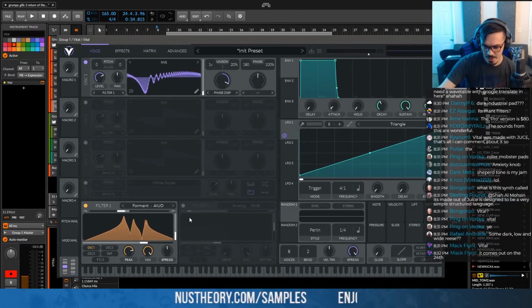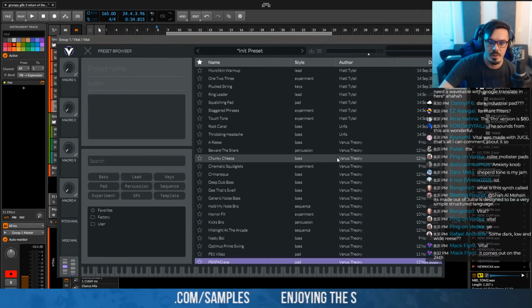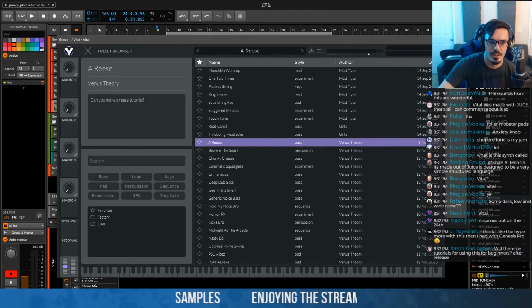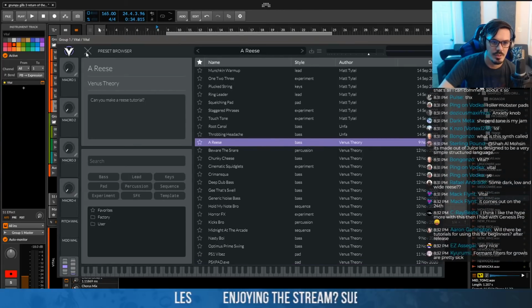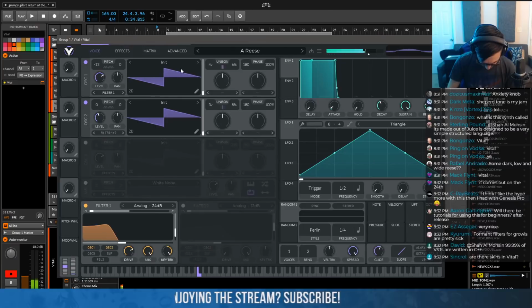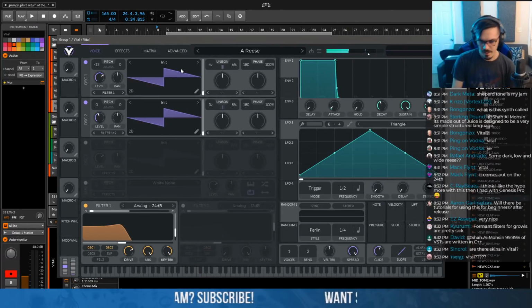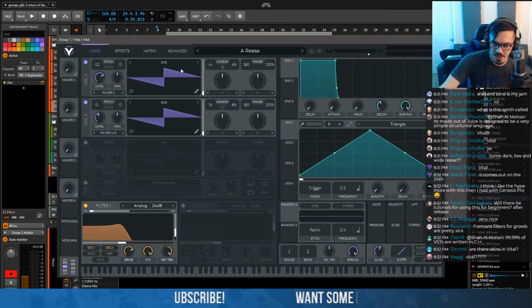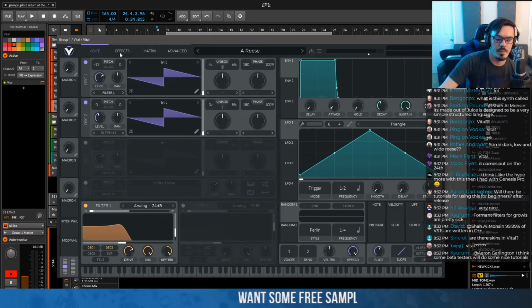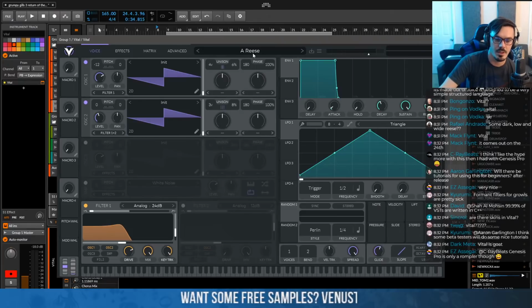Dark, low, wide Reese. I got you, bro. It's like one of the first patches I made, of course, called A Reese. Hashtag, can you make a Reese tutorial? Are there skins? I don't know. Winky face. Probably, but maybe not. I don't think there's going to be skins, but there might be skins. I really don't know. Anyone who says they know doesn't know.